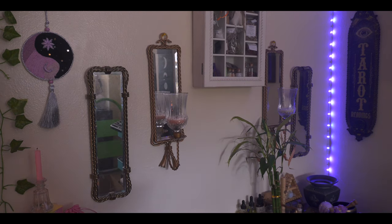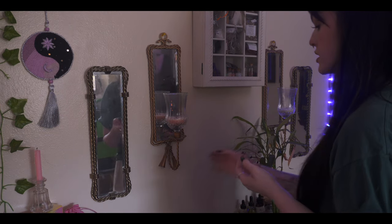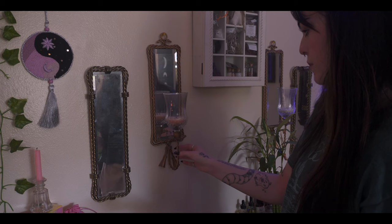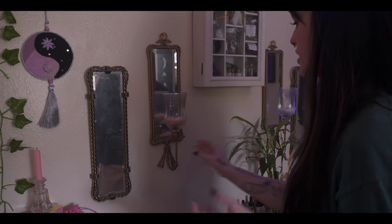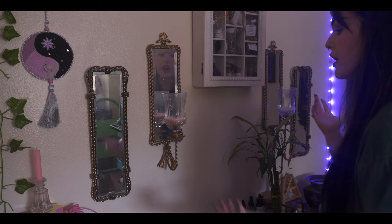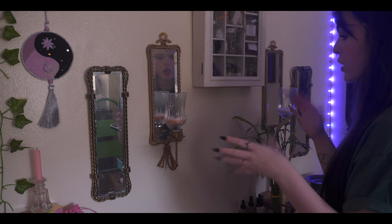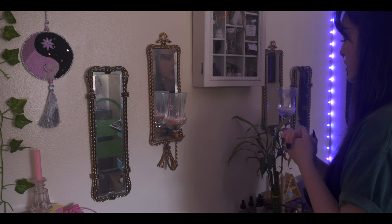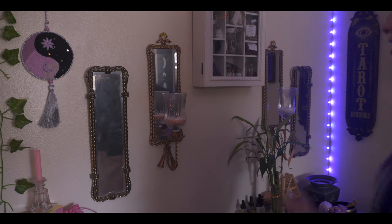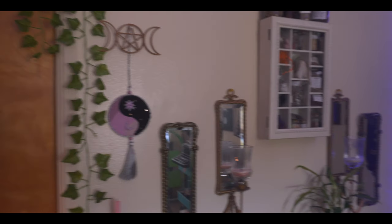I really like this set of mirrors that I have. I actually inherited this from my grandma, so it's kind of nice to have that energetic ancestral energy. And I really like it. I keep my candles here. I light these when I'm doing spell work and stuff, and I think it looks really nice, and I love it. I also just have some other wall art there.